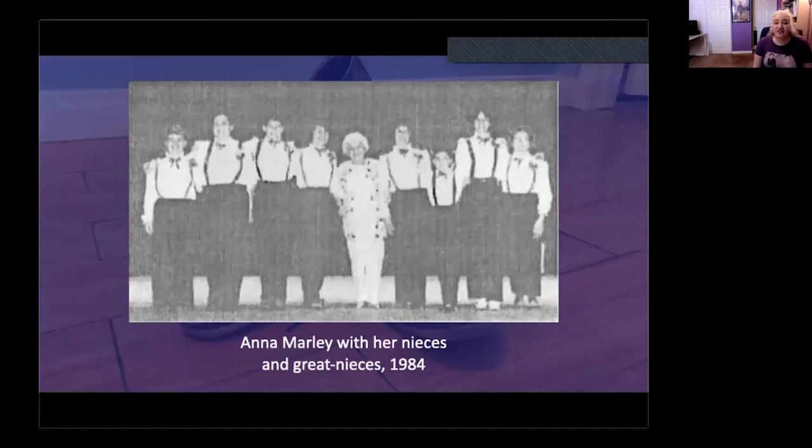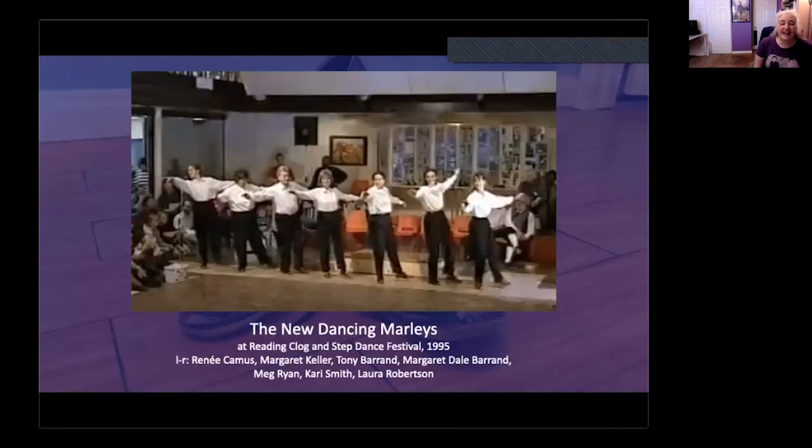So she kept going. And then 2 or 3 years after she closed her school, Tony Barron met her and made her teach them. And Tony also formed a company called the New Dancing Marleys. As you see here, this is in 1995, and that is me on the far left, along with Margaret Keller, Tony Barron, Margaret Dale Barron, his wife, Meg Ryan, Kari Smith, and Laura Robertson. Laura was at Heydays the last time we had Heydays.